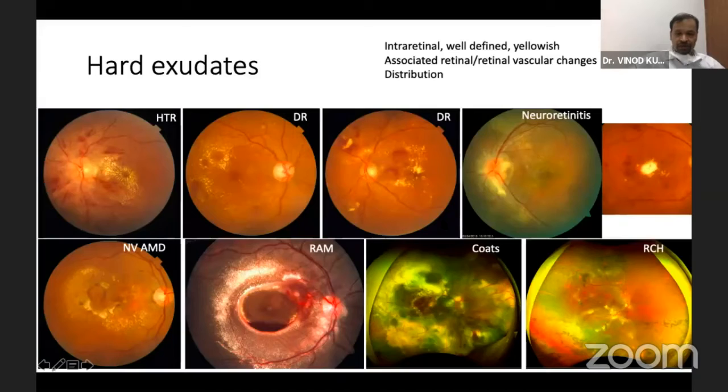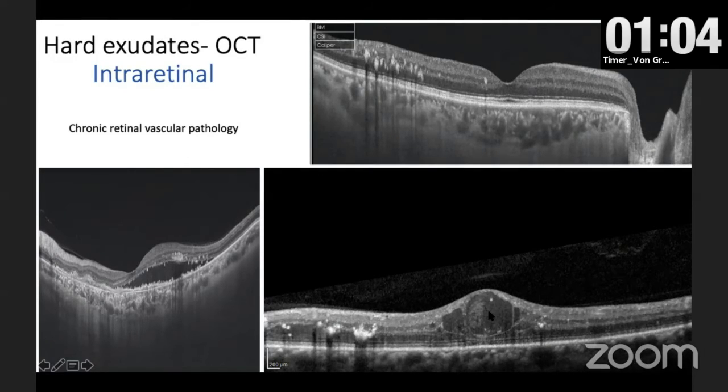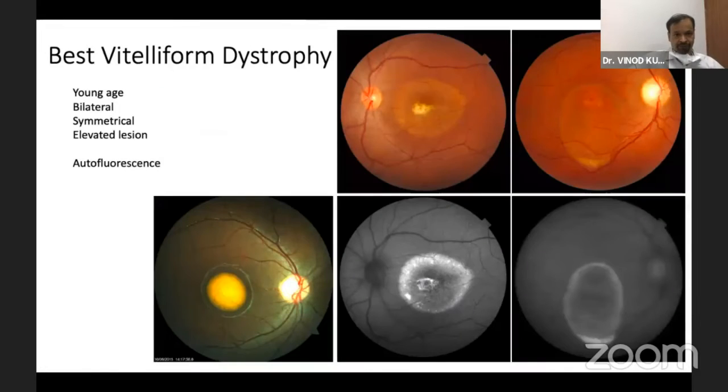Now, one thing of caution here is that sometimes these hard exudates, especially in vascular conditions, can coalesce and migrate to the subretinal space and form a yellow spot, something known as a subretinal hard exudate plaque. Now, as opposed to drusen, they tend to be intraretinal, and they may or may not be associated with intraretinal edema.